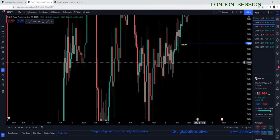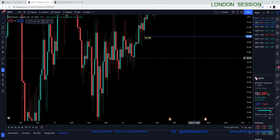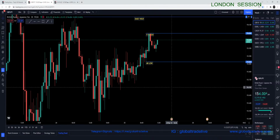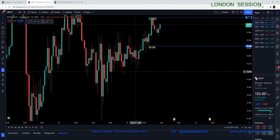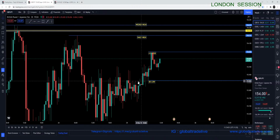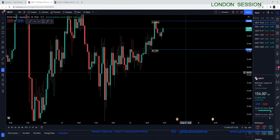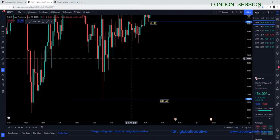And let's just discuss the sell idea. The market is just really garbage over here in GBP, because the pip value right now is really low for GBPJPY because of these choppy movements. So let's hope that it will recover soon.